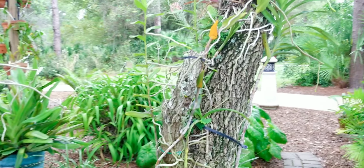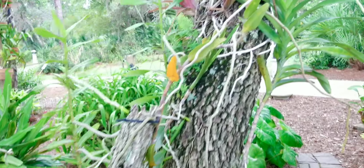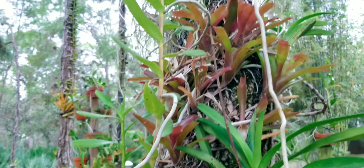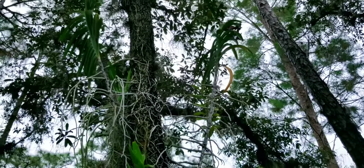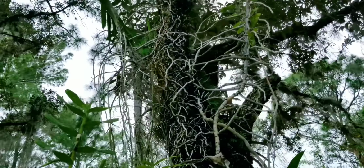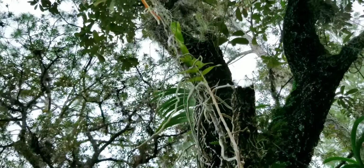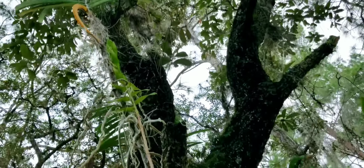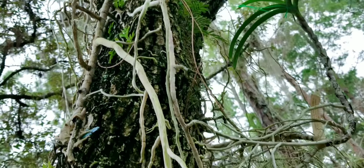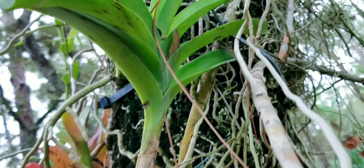And then here's the tree of some kind of terets or the Renantheras. Oh, and Vandas! Look at those Vandas. Let me go from another side. Maybe the light. No sun. It was supposed to rain. It didn't. Look at that Vanda. Woohoo! Look at these roots. Happy as can be. There's one more.